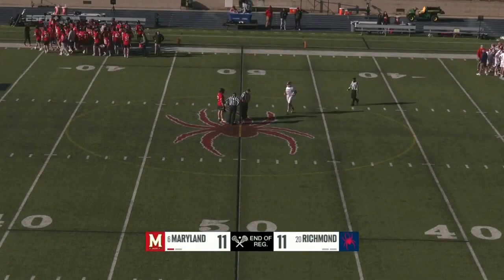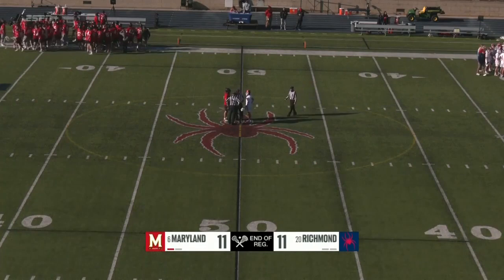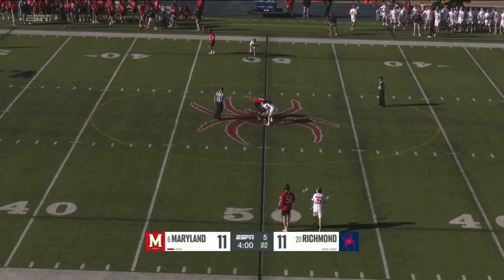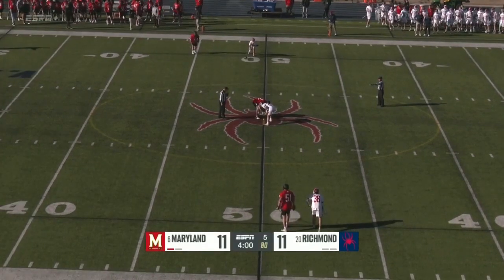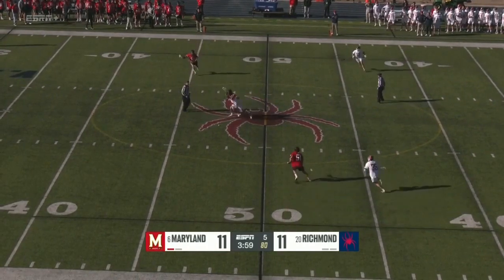All right, we'll take a short timeout. Get overtime started in just a minute. Tied at 11. Overtime on the way from Robins Stadium. Every face-off critical, obviously. Coaches each have one timeout.